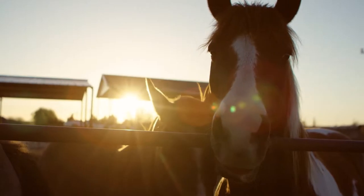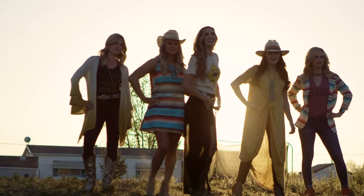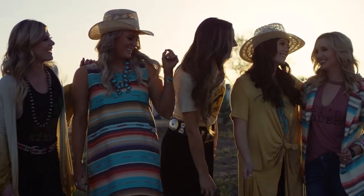So today is our Frosted Cowgirls spring photo shoot here in Caldwell. And we have five girls. They have modeled for me for a few years now, and so we're excited to showcase our spring lines.